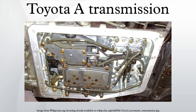A760H 6-speed automatic transmission. Applications: 2006 GS300, 2007 GS350, 2007 IS250, 2008 GS350, 2009 GS350. A761E 6-speed automatic transmission. Applications: 2004 to 2006 LS430, 2006 to 2007 GS430, 2006 to 2007 SC430. A8XX, FR transmission.